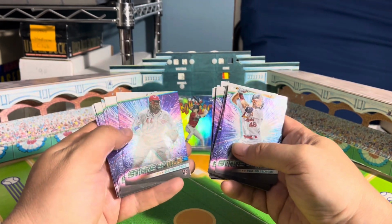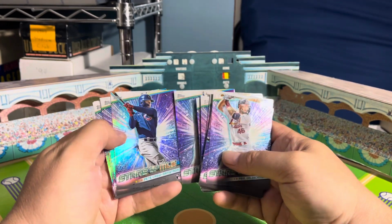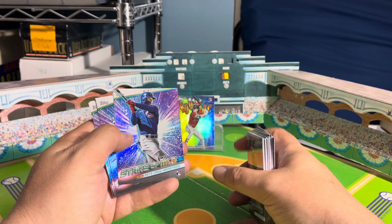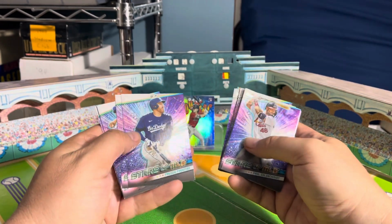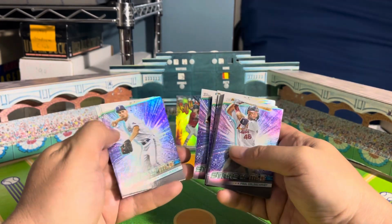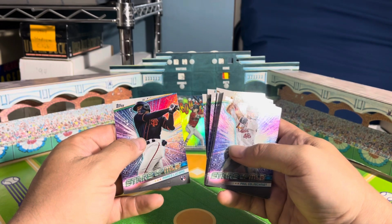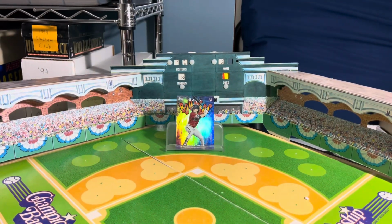Adley Rutschman, Elly De La Cruz, rookie. Pete Alonso. Pete Crow-Armstrong. I've been seeing this guy for years on some other products. Finally made it to the majors, I suppose. Rookie card. Freddie Freeman on the Dodgers, obviously. Henry Davis, rookie. Corey Seager. Here's your Corbin Carroll this year, not a rookie card anymore. And then Marco Luciano. So that is my entire Stars of the MLB set.